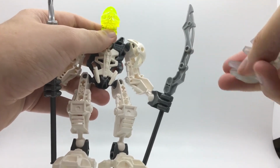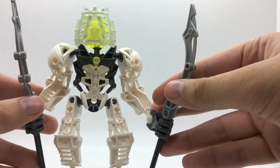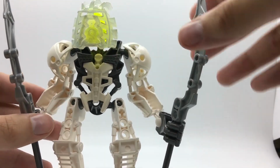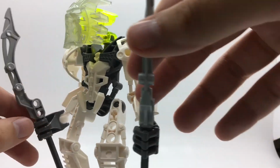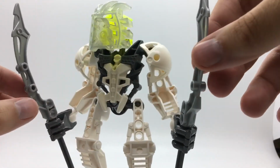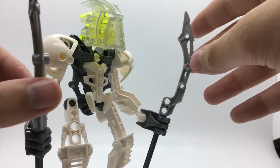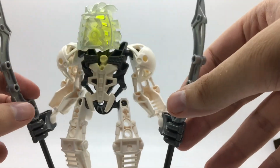So the bonus mask of light that came with the 2003 Takanuva on the Bionicle Stars version looks something like this. It's actually kind of interesting. Gives it a cool dynamic, sort of gives it a glow to his head. I like that. I don't know if I'll keep it that way, but I kind of like that. But a promise is a promise, and I said I was going to give you a quick tease of what I'm going to do for the last one.